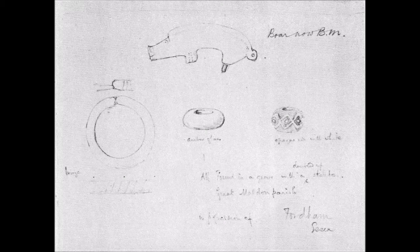Both instances likely refer to crests such as those on the Benty Grange or Wollaston helmets, or to the one found in Guilden Morden.